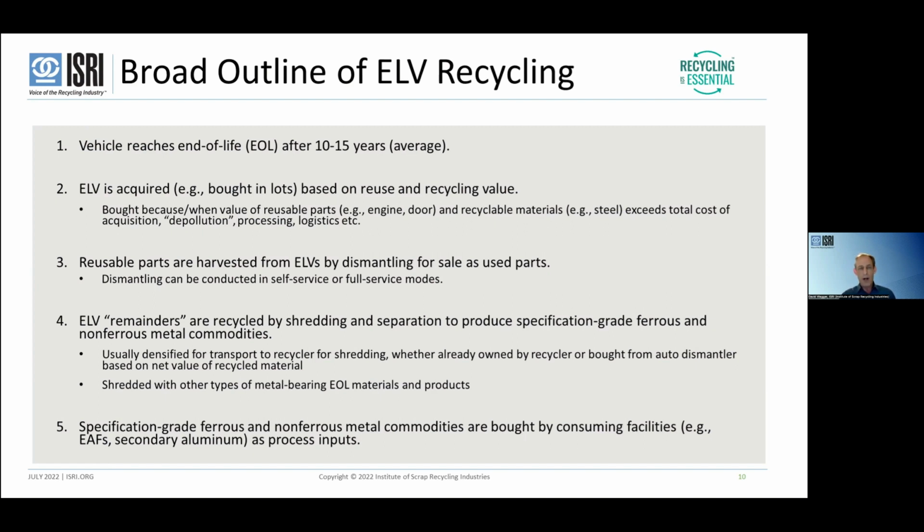So after the parts are harvested, the remainders are recycled by shredding and separation to produce specification grade ferrous and non-ferrous metal commodities. Usually the ELV remainders are densified for transport to a recycler for shredding. And sometimes the shredding operator owns the self-serve dismantling location, or the shredder operator buys from a dismantler the ELV remainder based on the net value of the recycled material in it.